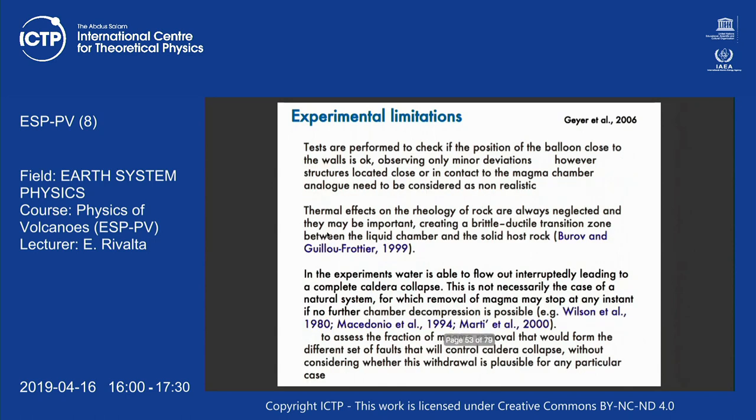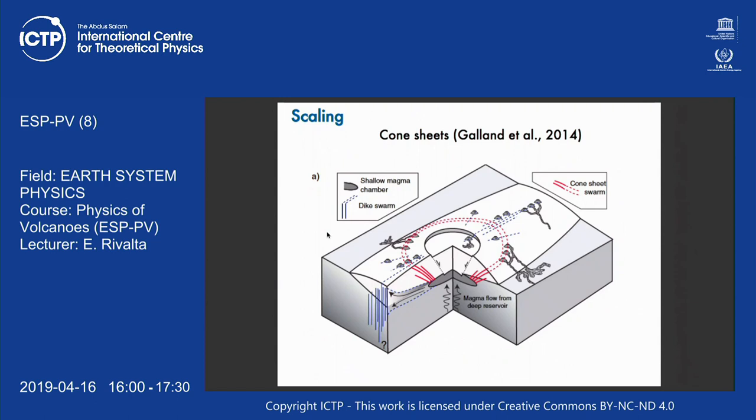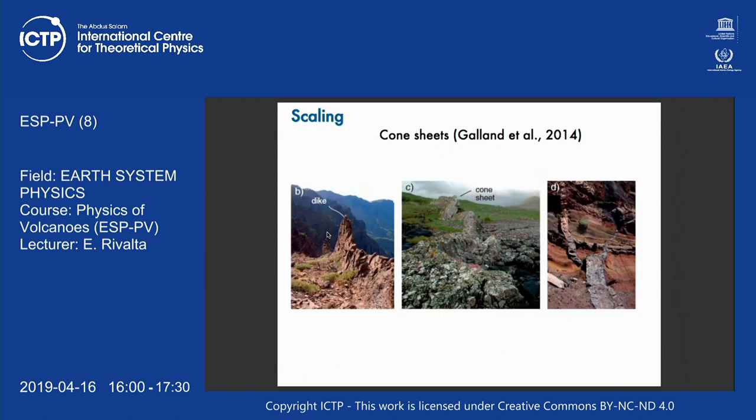I wanted to show you another example of these calderas by silica flour from a group that works in Sweden, or actually Norway and Sweden. The observation that they did are cone sheets. So in eroded calderas, you find dikes, and you also find structures that are cone sheets. You see, this is very inclined, and they are found like this in eroded calderas. They look like cones, so they look like a ring dike, but funnel shaped.